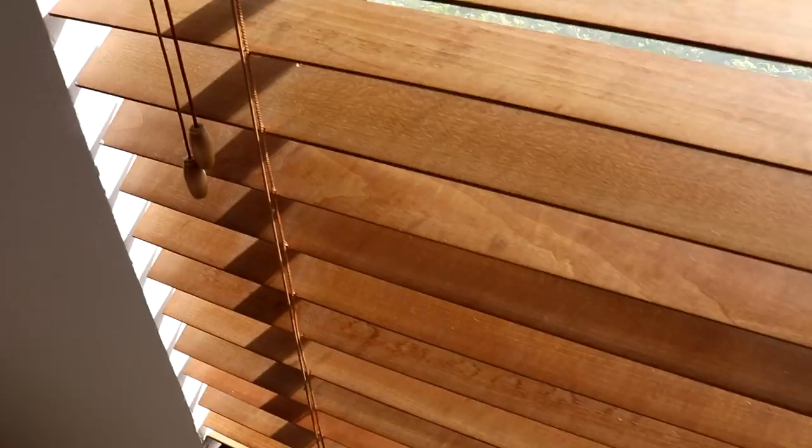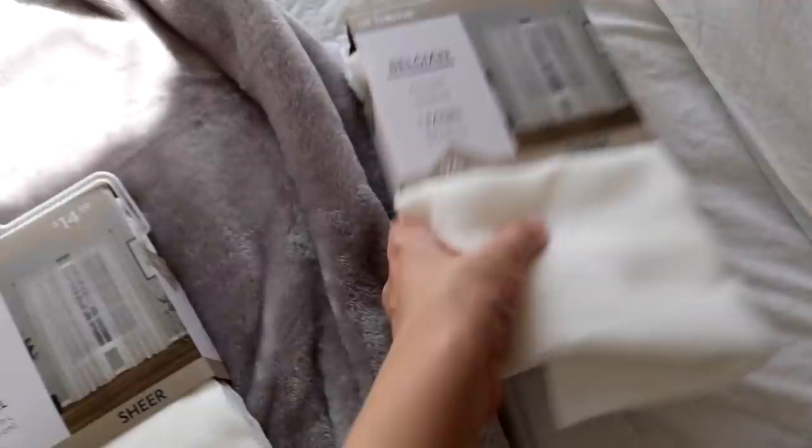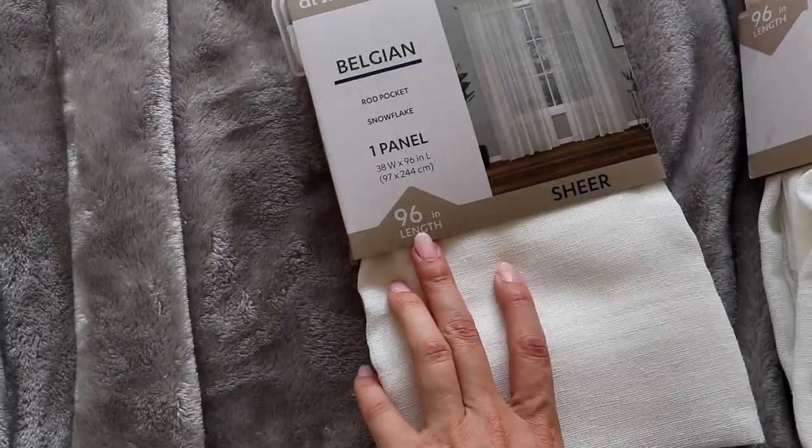And we're about to hang some curtains. She had this bronzy colored curtain rod already up, so we're gonna hang that back up. And we found these sheer white curtains, and we got two of them, one for each side. And her ceiling height is 8 foot, so we needed the 96 inches, and I may need to hem them just a tad, but we'll see.